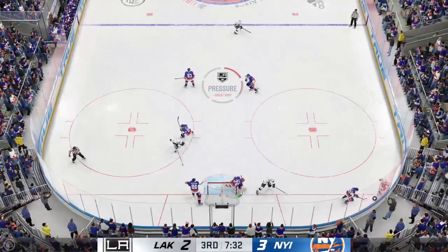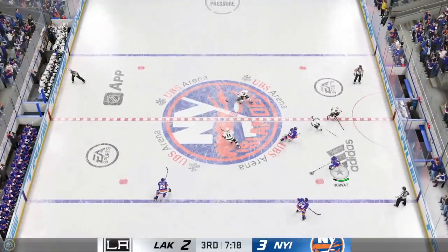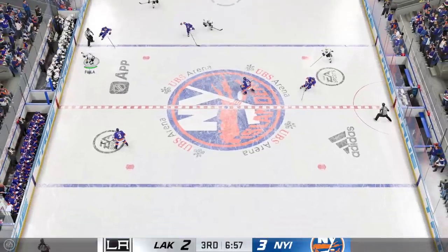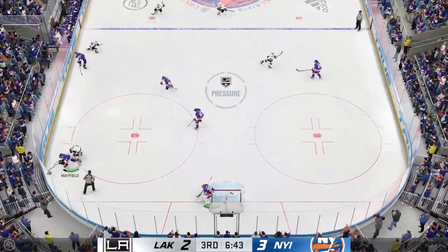To the front! Nice save from point-blank range. What a fantastic save from a high-danger scoring area, James. And, I mean, he's bailing his team out. They have to do a better job of protecting the middle of the ice. Slick feed. Moves the puck along the half wall.